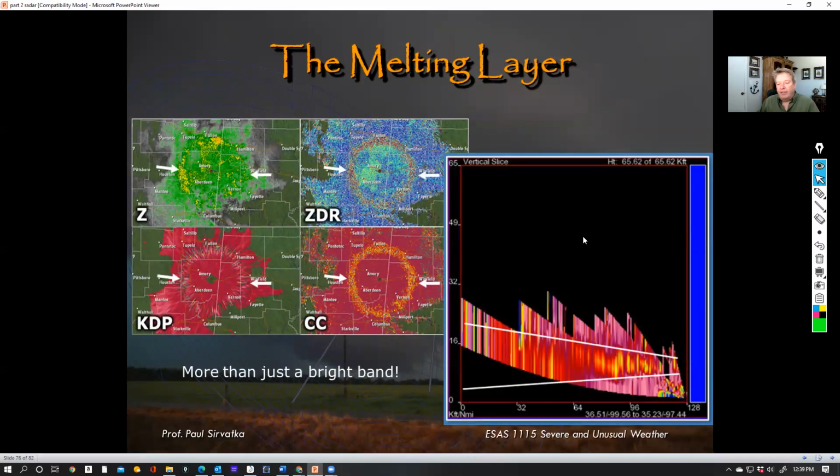So here's an example of that melting layer. Here's an RHI showing you the bright banding. Here's what it looks like on reflectivity, and you might see a little bit of it. It shows up on KDP pretty well, this weird stuff here. On ZDR, it shows up really nicely, and the best, remember we talked about correlation coefficient? That shows you really the best that we've got is in this ring here, and it tells you that's where the melting layer is. So it's more than just the bright band. You can actually use these products to help you find these things.